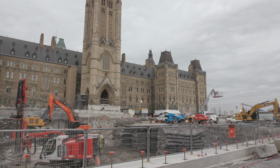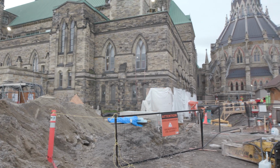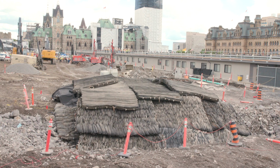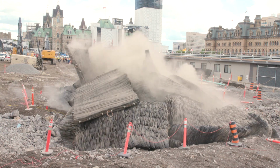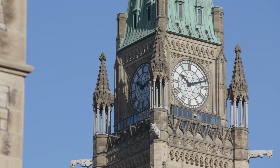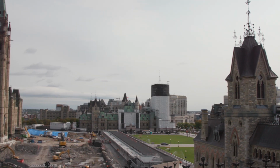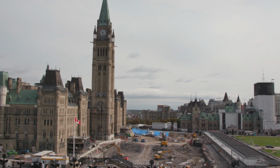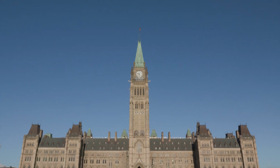Approximately 50,000 truckloads of bedrock will be removed by the end of excavation, of which approximately 5,000 truckloads have been removed so far. Before controlled blasting and rock excavation began, more than 300 devices to closely monitor vibration were installed in a number of buildings within the Parliamentary Precinct, including the Centre Block and the Peace Tower.